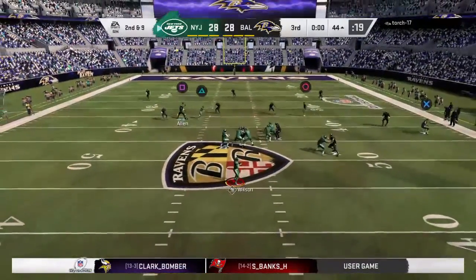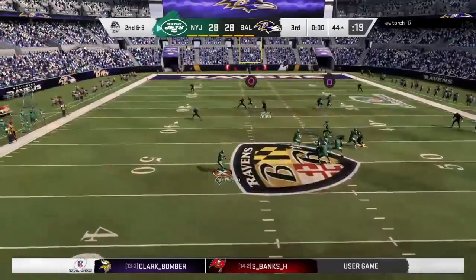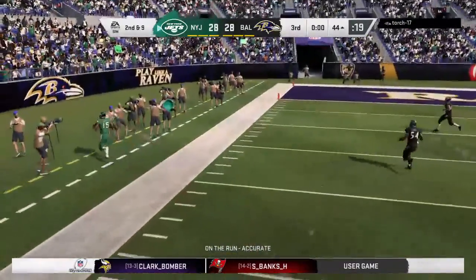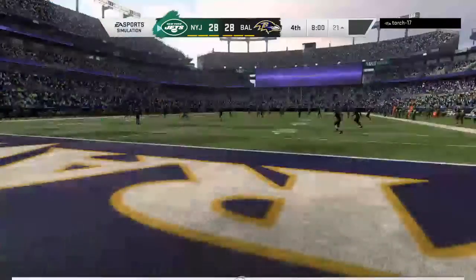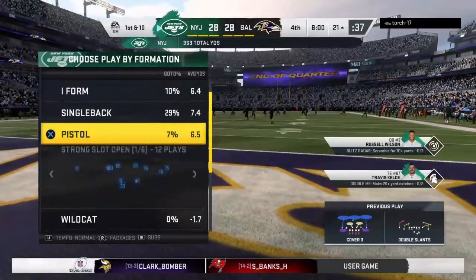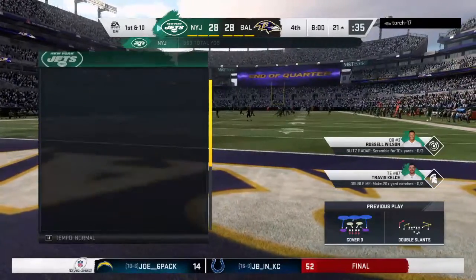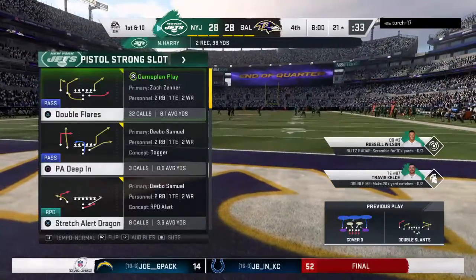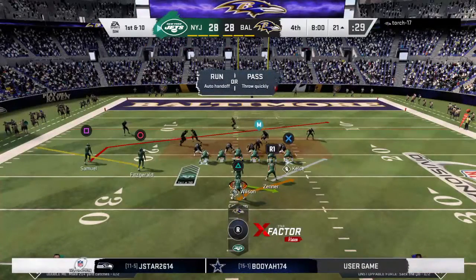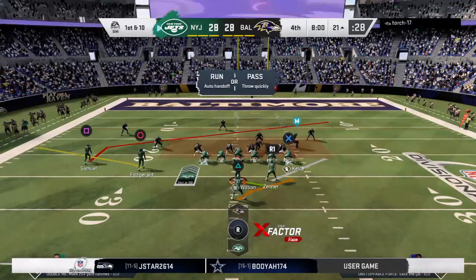On 2nd and 9, Wilson. Dancing to his left. And he's going to have the hook up here with Harry. He's going to go out of bounds, but he takes this one down just shy of the 20. 1 quarter remains for the right to advance to the AFC title game. And that'll do it for the end of the 2nd quarter. This is the NFL, and it's on EA Sports.